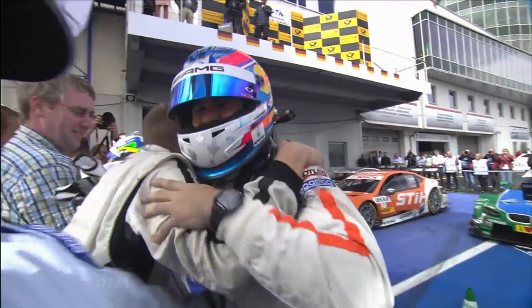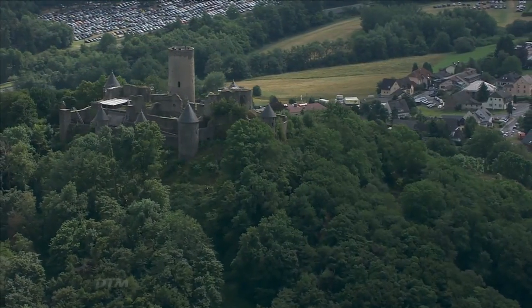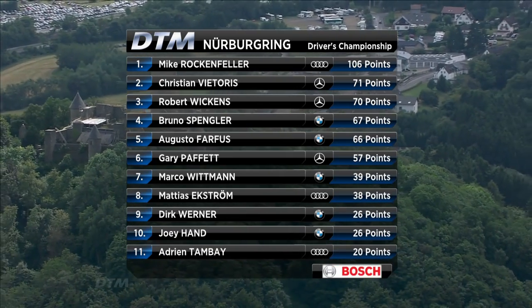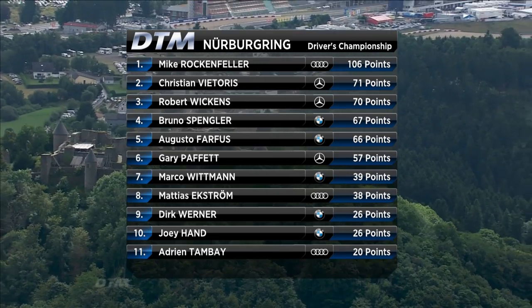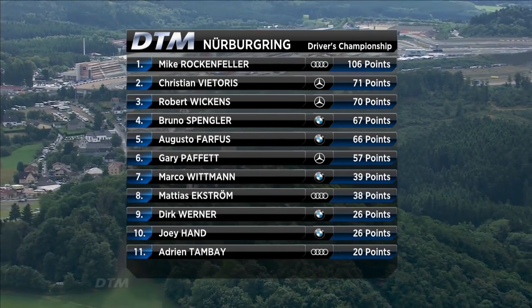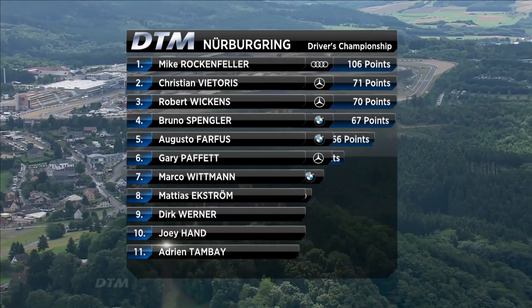And there are the celebrations going on. Haven't seen Robert with his crash helmet off yet. And there the schloss which presides over it all tells us the championship points. And Rocky there still has a very handy 35-point lead over Christian Vietoris. Rob Wickens, and we can hear from Rob now. A happy Canadian. Bruno took the win last year here as a Canadian. Now it's your turn for a big, big celebration.